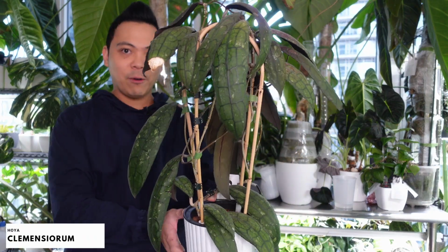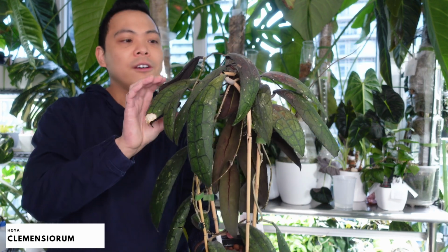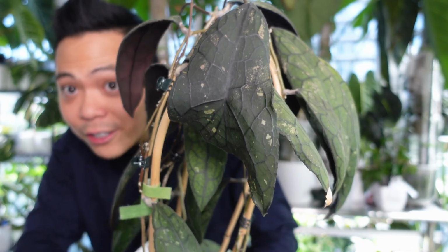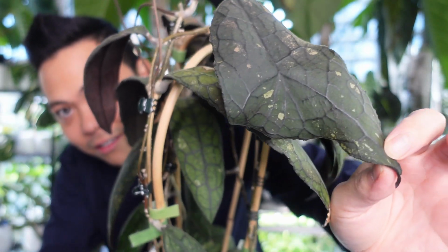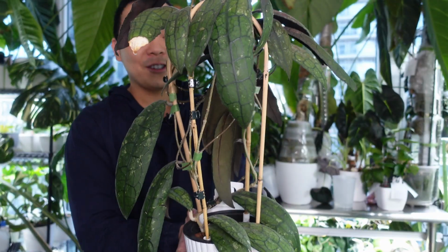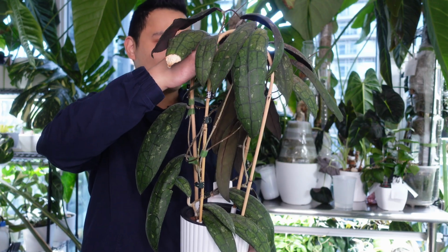Oh my God, it's been a while since I've showed Miss Clementiorum here. I just wanted to show you this. Remember when I showed you my Hoya collection video? This one was so wonky. Look at her now. What is even happening? It's so geometric. Look at those lines here making a triangle. I love it so much because it's just not what the leaves are supposed to look like. It looked like it was about to split off into two pointy situations and then it stopped.